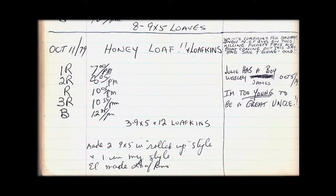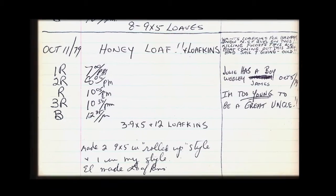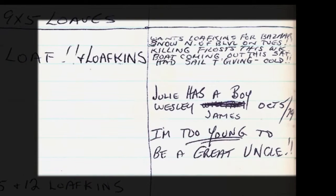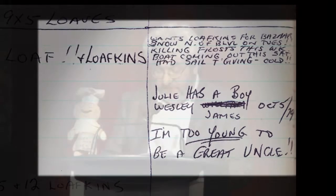Dad designed the breadboard from memory based on ones we had seen at Upper Canada Village. October 11, 1979, honey loaf and loafkins. Dad notes, Elka wants loafkins for bazaar. Snow north of Belleville on Tuesday. Killing frost this week. Julie has a boy, Wesley James, October 5th. I'm too young to be a great uncle.